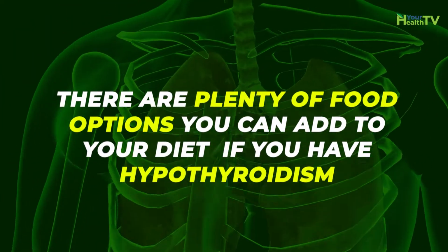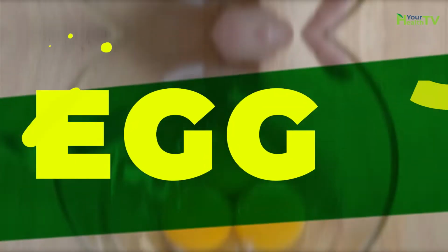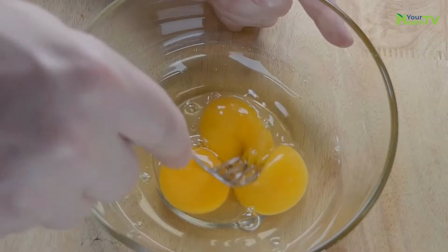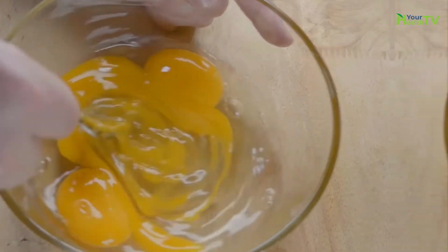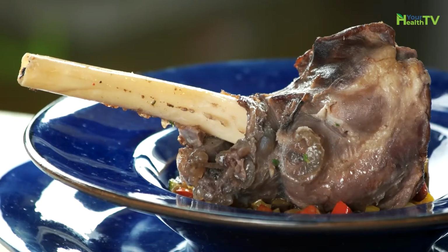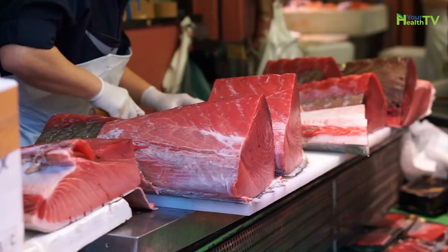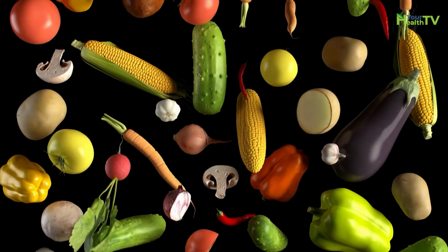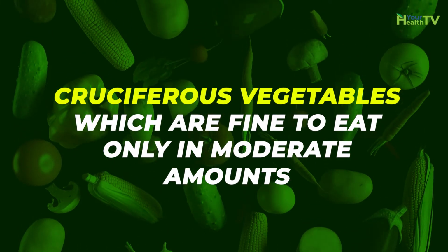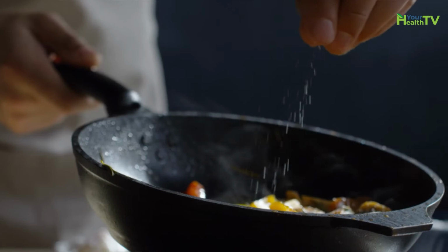There are plenty of food options you can add to your diet if you have hypothyroidism, including eggs. Whole eggs are best, as much of their iodine and selenium is found in the yolk, while the whites are full of protein. All meats, including lamb, beef, chicken, etc. All seafoods, including salmon, tuna, halibut, shrimp, and more. All vegetables, except those we mentioned earlier in the cabbage family, those cruciferous vegetables, which are fine to eat only in moderate amounts, especially when cooked.